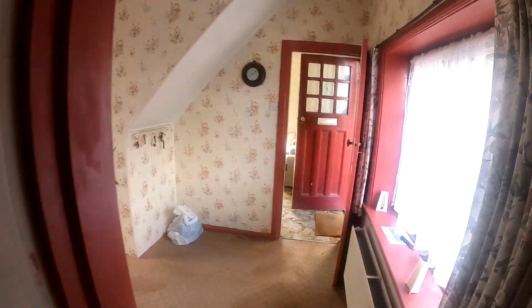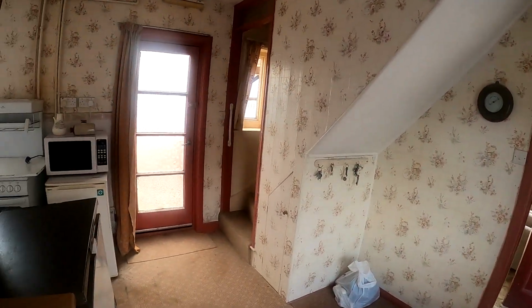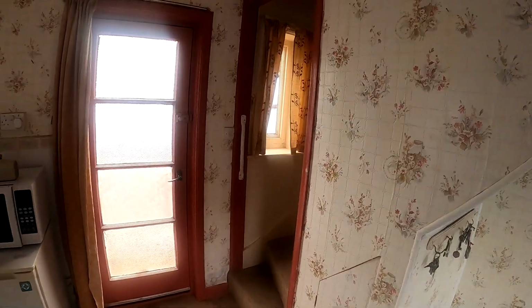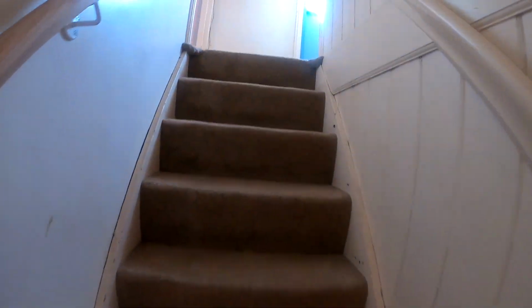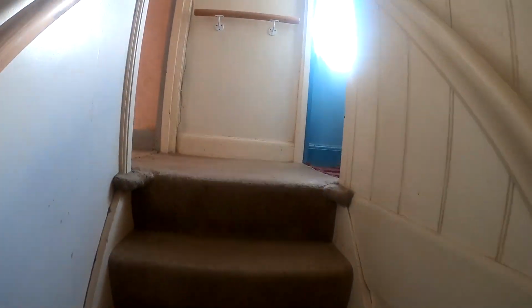Got that window at the front, but coming back through here you can see that we've got the staircase leading us upstairs. Now, with this property we've got 2 bedrooms and of course a good sized rear garden left to look at. So just coming upstairs now, you can see all that work that you need to do here, but why wouldn't you want to get stuck in and create an amazing family home here instead?